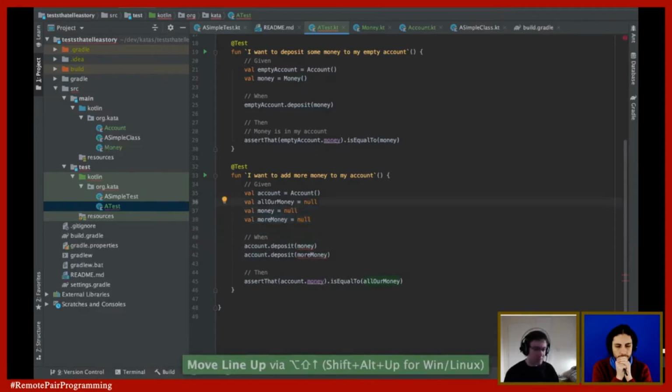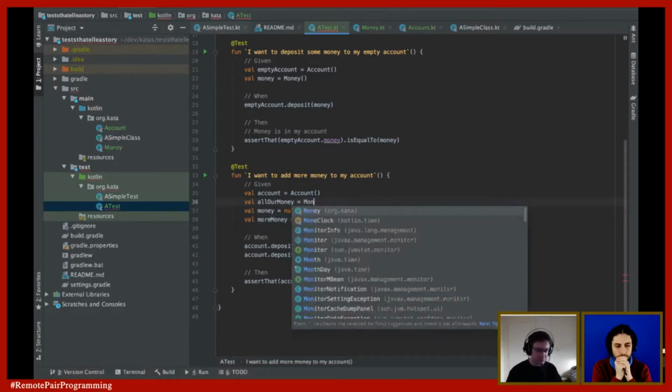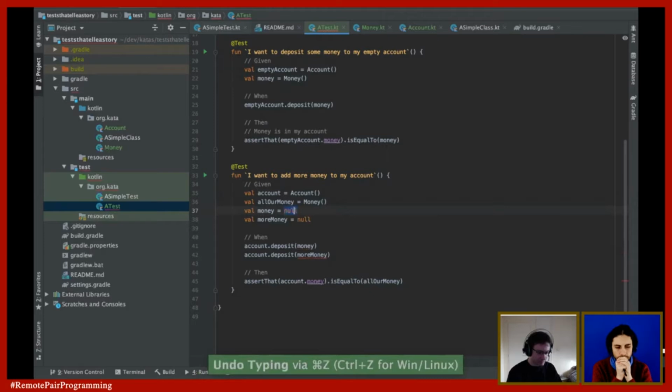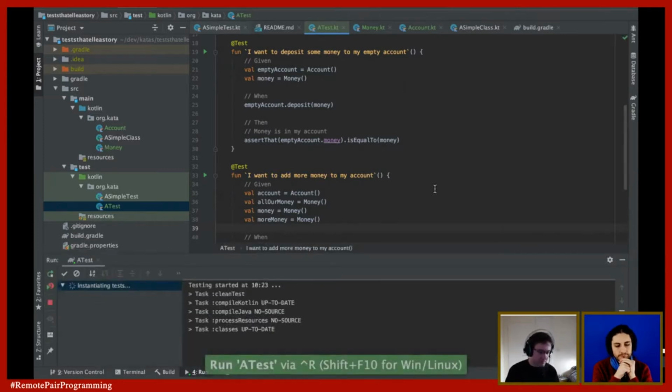Okay, so here we have to have some money, so let's just add some money. Oops, not this one. Oh, I'm mixing between Windows and Mac OS shortcuts. Never mind. So here we have a test. I don't think it will pass. It should not pass.